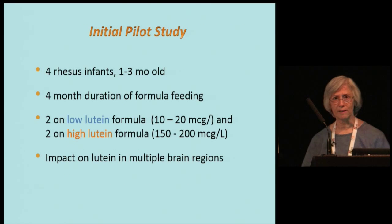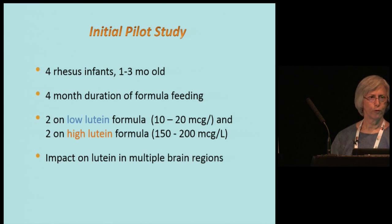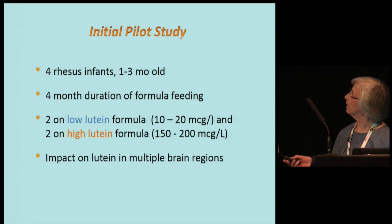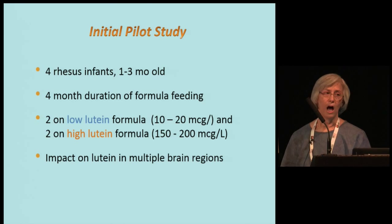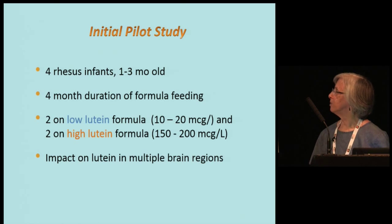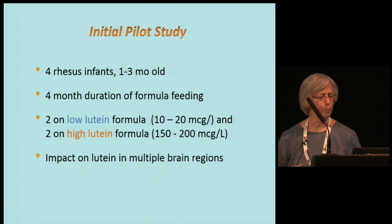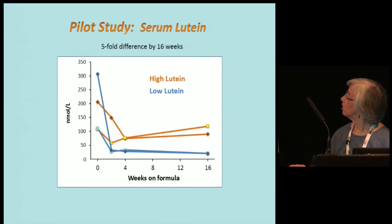Meanwhile, we've done an initial pilot study with just 4 infant monkeys for 4 months duration of feeding on a low lutein formula and a high lutein formula. And these were not from birth, but from 1 to 3 months of age. And the major purpose of this was, first of all, to pilot all of these outcome measures with young infants, and particularly to confirm that this difference in lutein intake would result in differences in lutein levels in the brain. So I'm going to show you that data.